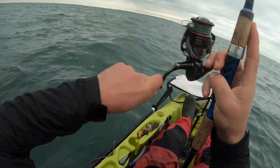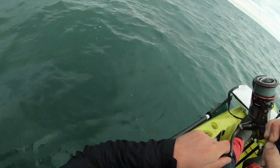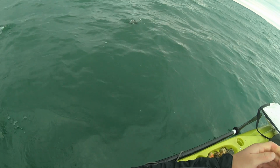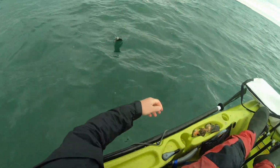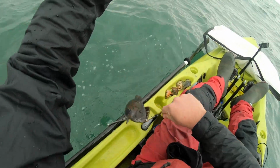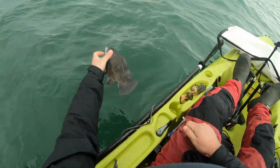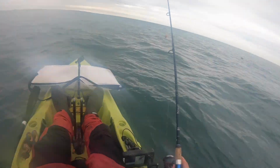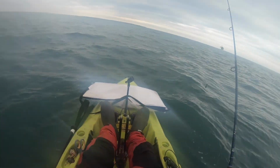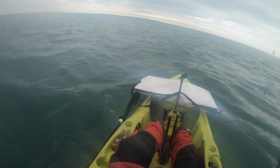There it is. Little guy. But let's break the ice with the right kind of fish. Little fella. All right, just caught our first fish. Scrappy little blackfish. Let's see if we can get another and much larger. And hopefully many more too.